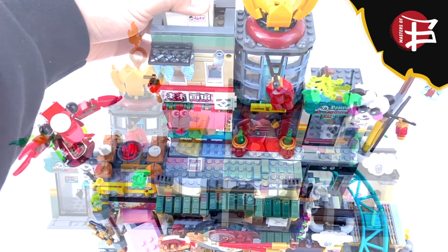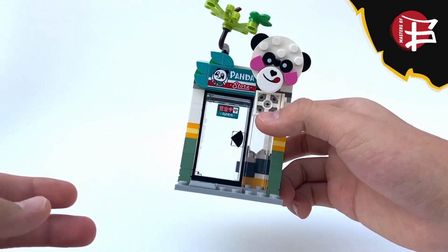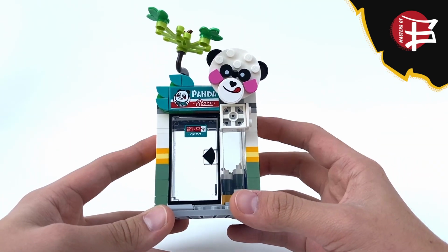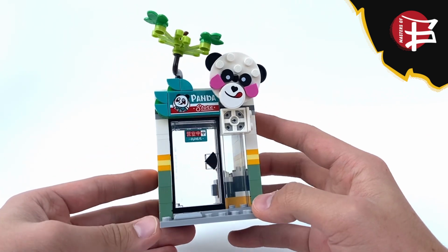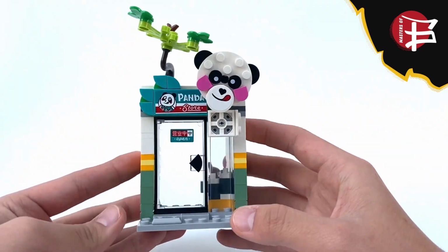Just saying. Each store individually has so much personality. I also appreciate the fact that each store has a strong silhouette, so you can tell them apart from each other. Taking a closer look at each individual store, I'd have to say my least favorite is probably the Panda store, the new Speedy Panda store. And not because it's bad, it's just that we've already seen Speedy Panda stores, so the wow factor is not there anymore, but it's still great.